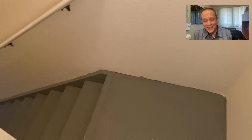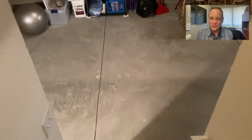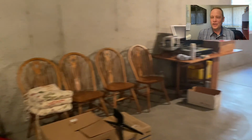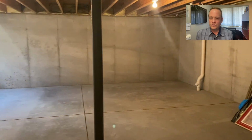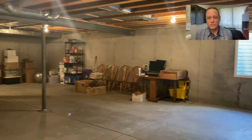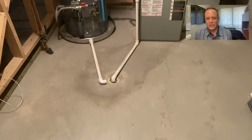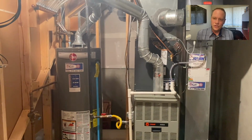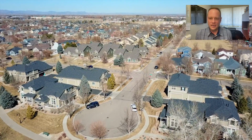Now, I don't normally film basements, but this one's in such good shape. Now, it's being used for storage, of course, but there's an extra 800 square feet of storage down here, and then a little crawl space you'll see off to the right, maybe. There's a rough plumb for a bathroom, so if you need extra living space, this can be turned into a living room and a bedroom. Here's a shot of the HVAC, that hot water heater's newer. There's a humidifier as well, Trane furnace.